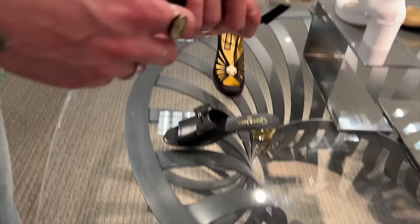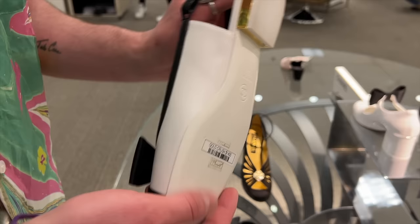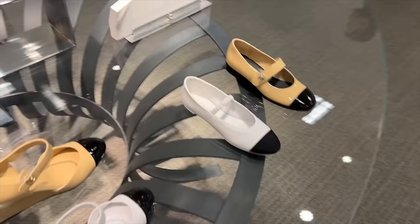Chanel, the leader in ballet flats, had, of course, slingback ballet flats. If they hadn't had ballet flats, I think something would have been wrong. Something would be off in the air and in the water. I don't know. They also had Mary Jane straps to a bunch of their shoes, including the ballet flats. They had some more wedge ballet flats that of course had the Mary Jane straps too.